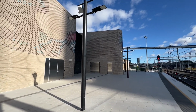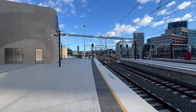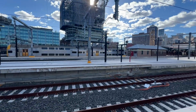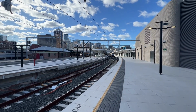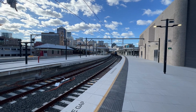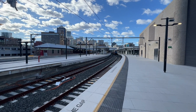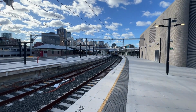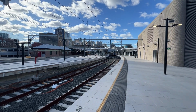So as a result, platform 15 was not reinstated, but platforms 13 and 14 were, once the underground metro platforms were fully built. And these are these two platforms right here. So as I mentioned earlier, since this Monday, platforms 13 and 14 are now in use for passenger services.